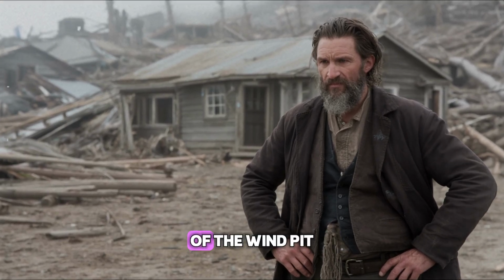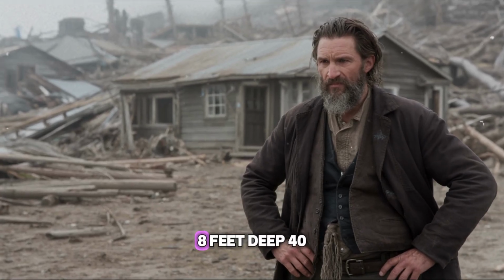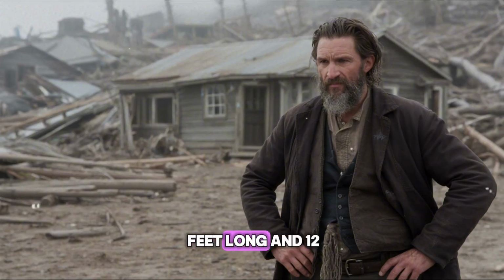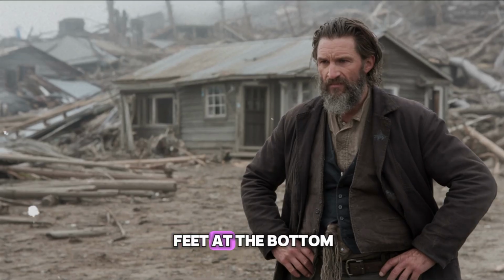The final dimensions of the wind pit took shape through June of 1843. 8 feet deep, 40 feet long, and 12 feet wide at the top, narrowing slightly to 10 feet at the bottom.